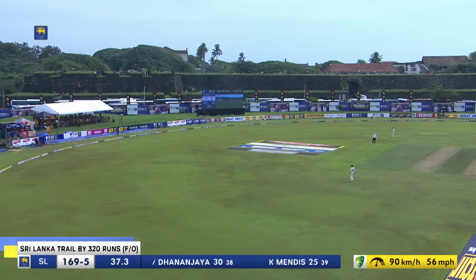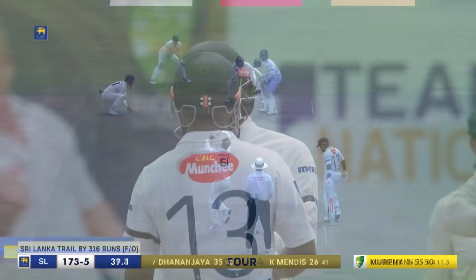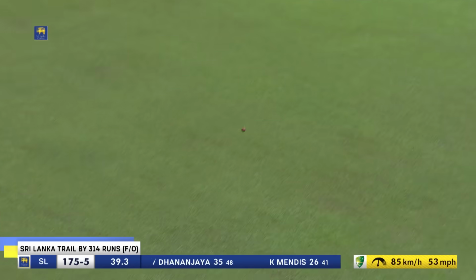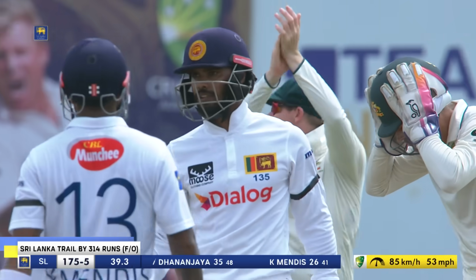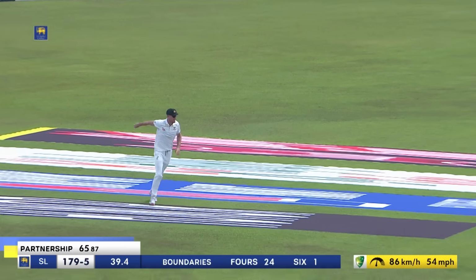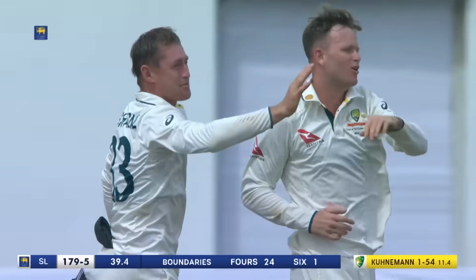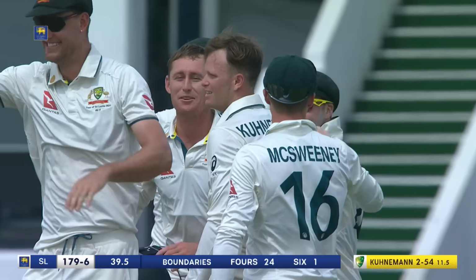That is full. Ask him to be put away and put it away in style by the skipper. It's a good shot. With the turn, one bounces and the second goes to the boundary. Much better. Goes again. Bo Webster takes it. Trying to go back-to-back over mid-off. This occasion, the length wasn't full. Turn, bounce. And Bo Webster does the rest.